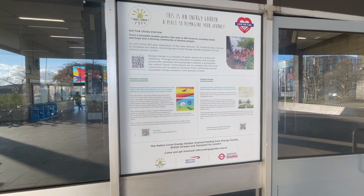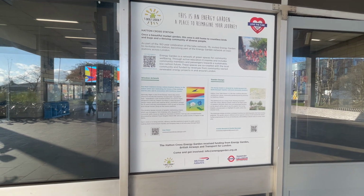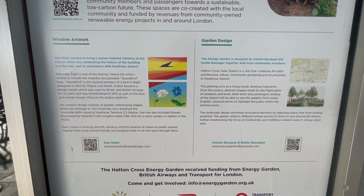Apparently part of the area outside of the station is being turned into an energy garden. Not really sure what that is, but my point is, that's not what I'm here to talk to you about. I'm here to talk about the artwork up there, which shows that bird-shaped object. But what is that? Well, that was, for many years, the logo of British Airways. And there's a poster there. I think it relates to this garden thing that was a partnership between TfL and British Airways to put up this art here. And it gets even better when you get onto the platforms, but still, I think it's a very nice way to make this station look a bit nicer.